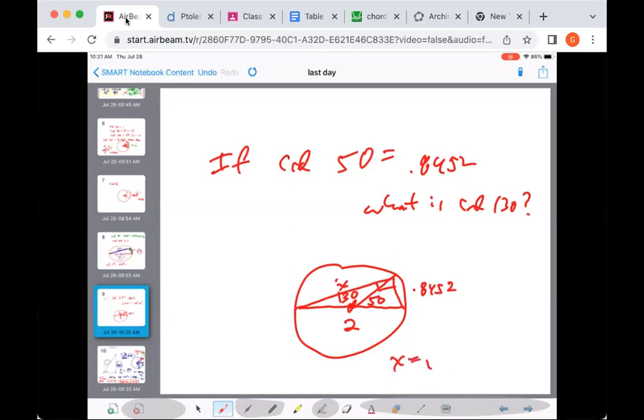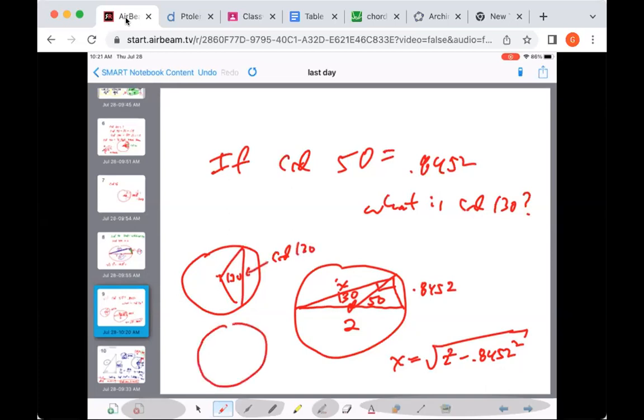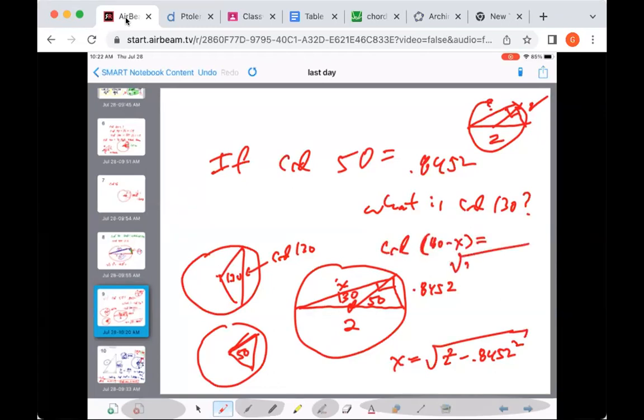Pythagorean theorem: x is equal to the square root of 2 squared minus 0.8452 squared. Now you might look at it and say, oh God, I have to memorize that. I don't think of it as memorizing it. I think of it as, if you know that chord 130 basically means that, and that chord 50 basically means that, and that there's a sneaky way to put both of those together onto one picture, chord 130, chord 50, and then the right angle here makes a right triangle. 2 out of 3 sides are known, 1 unknown. I suppose if someone tries to memorize chord 180 minus x is equal to the square root of 2 squared minus chord x squared, that would be an annoying formula to try to memorize. I wouldn't think of it that way.